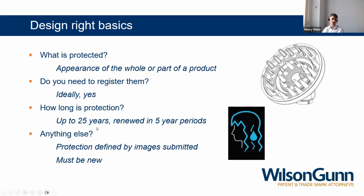So the protection lasts up to 25 years if you've registered it, and you renew it every 5 years. And the main important points with design protection are that the protection is only defined by what images you submit. So you really have to be careful that the images you're submitting are good quality and don't have features in them that could be optional or that you might not want in a few years' time. So it's really important that you speak to, ideally, a professional in the IP industry, because they'll be able to make sure the images you're submitting are going to achieve the commercial goals that you want them to, and are going to be aligned with your business goals.